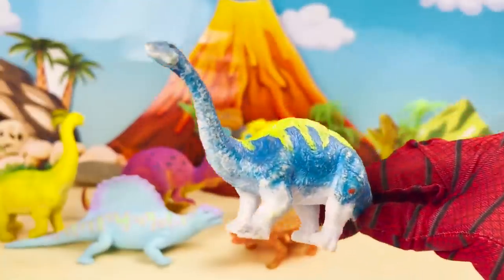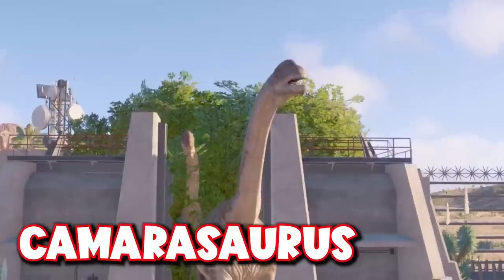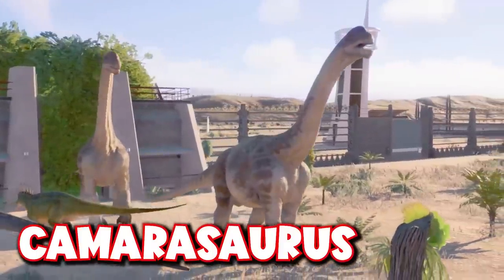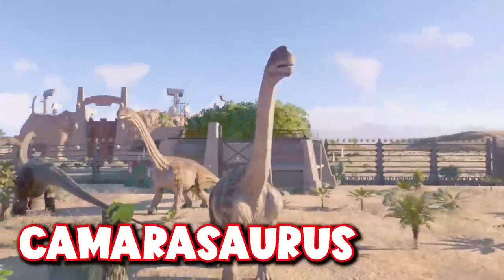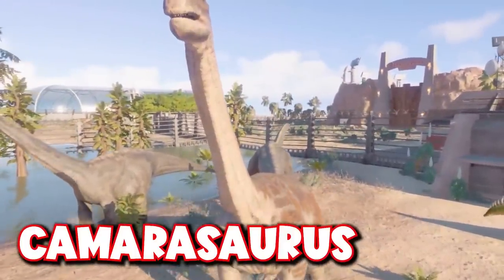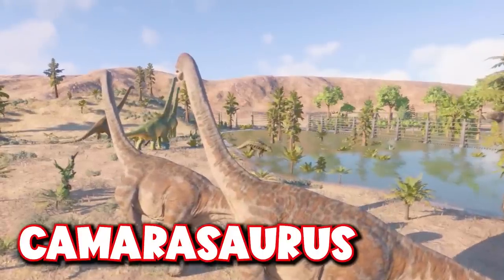Camarasaurus, a cavity dinosaur due to the hollow parts inside its vertebrae, was a type of tetrapod. This tetrapod came from the suborder sauropod. It is one of the most common North American sauropod dinosaurs. Its fossils were found in the Morrison Formation of Colorado and Utah in North America. These fossils date back to the late Jurassic period, between 155 and 145 million years ago. That is a very long time ago. We are so lucky that we can still see evidence of these creatures' existence.